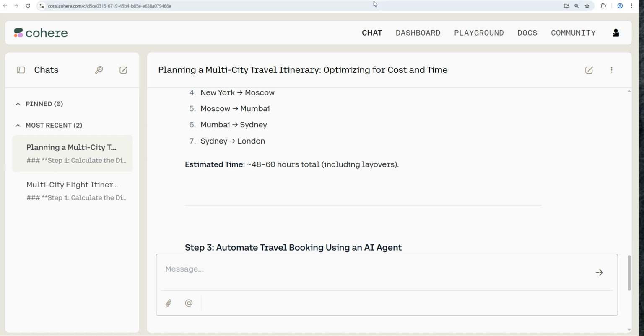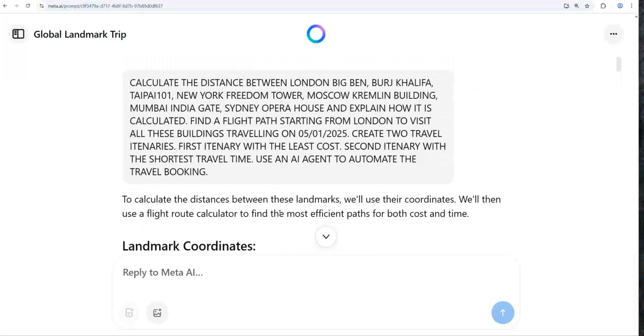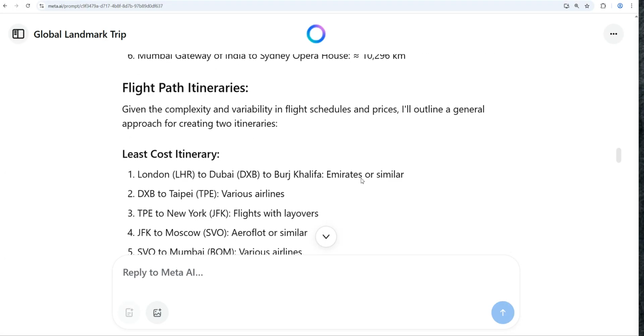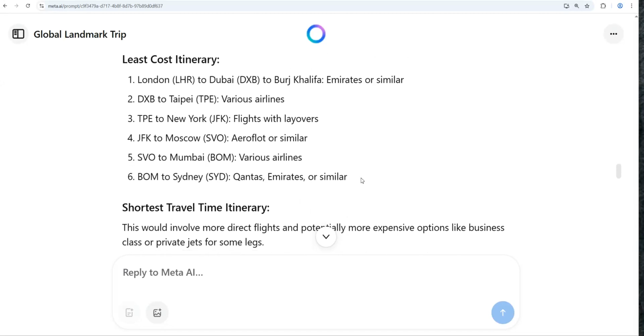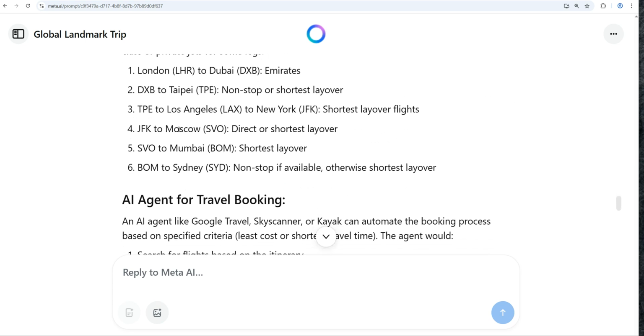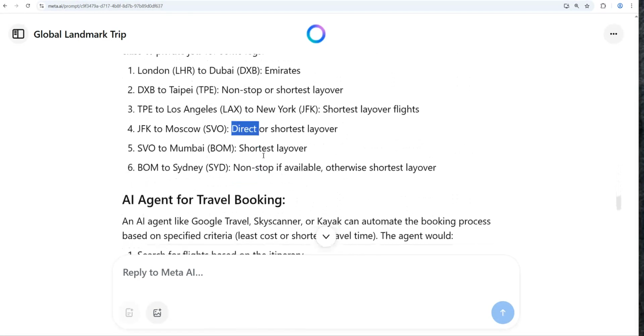Next to Cohere is Meta. This is a little bit of a surprise for us. We were expecting Meta to score much higher, but as you can see, it's talking about the lat longs and doing the distance calculations between the points. For the least cost, it's just mentioning the connections that you can take, but it's going JFK to Moscow. It's talking about Aeroflot, and there are no Aeroflot direct flights at this time. And for the shortest itinerary, again JFK to Moscow, it's talking about direct flights. So it looks like it's not aware that there are no direct flights there, and it's not actually providing any flight plans or particular flights.